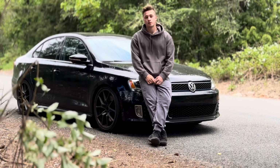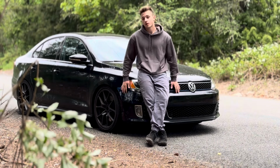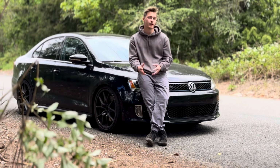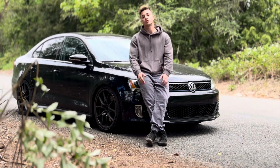So you're here because you want a GLI. You're either thinking about buying one or you've already bought one. Now, these cars are great. I love it. I personally had two. I've had the MK7, so it was the 2019 GLI. And I have this one right here. This is my 2014 Volkswagen Jetta GLI.